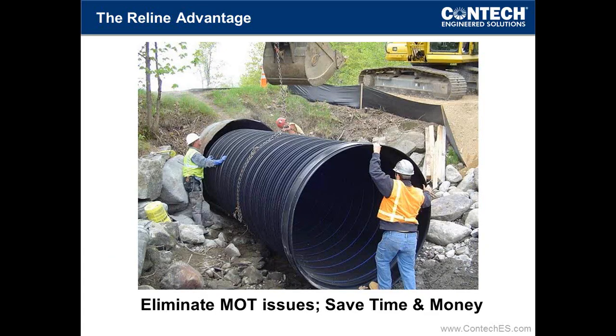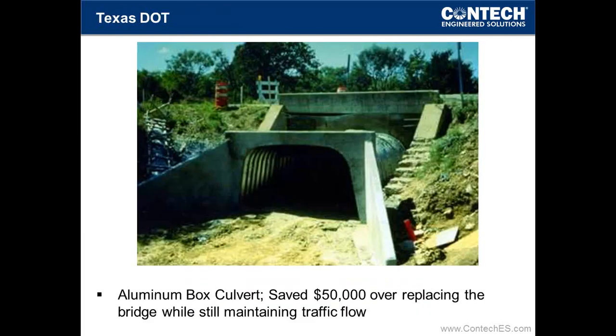The biggest and sometimes the most difficult to place a cost on, and certainly it's not a direct cost unless you actually perform an open cut solution, is the MOT issue. Maintenance of traffic, from my conversations with DOTs and agencies and civils, that's oftentimes the biggest headache to deal with, and of course it can be extremely expensive. With slip lining you avoid that.